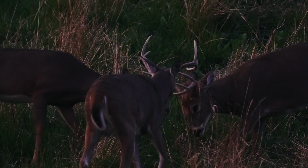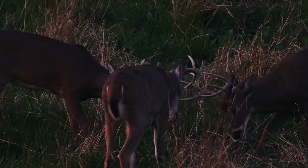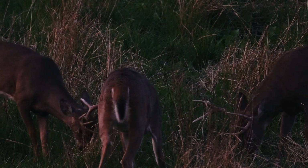Well, as you can see, that was a good way to kick off the Iowa season. A bunch of different bucks. I bet I saw 10 bucks, all young, obviously, but it's always fun just watching that activity. A lot of sparring, scraping. Just a fun night to kick things off. I'm getting stuff ready to take out my daughter Remy this afternoon.